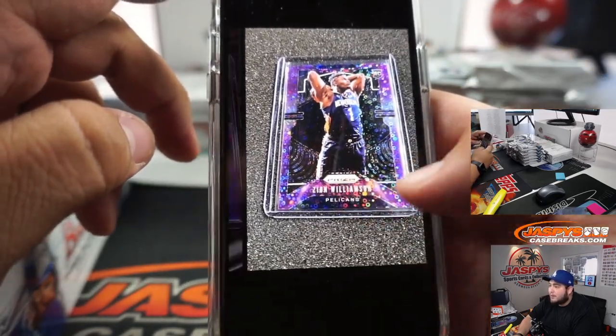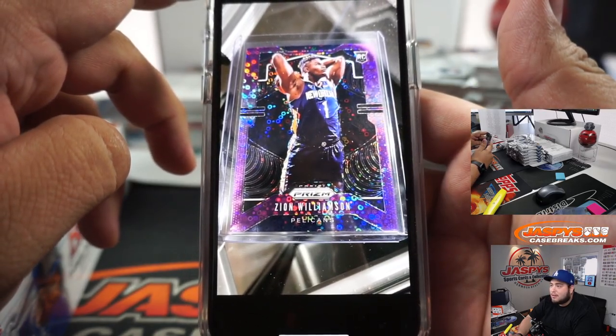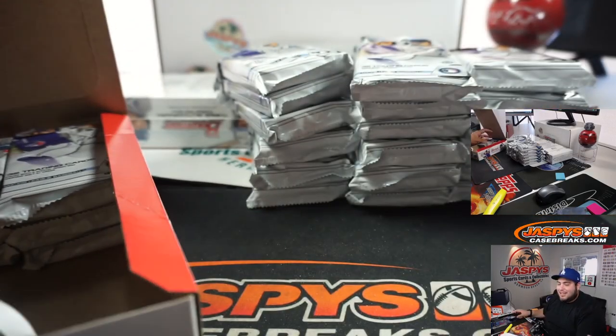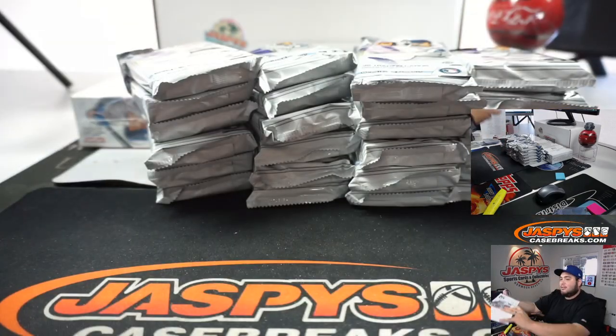It's a little off, but it's not super crazy off. And if you look at this one, it looks pretty damn good. So I guess it just depends on the photo that you take of it. It might expose it more in different angles. So it all just really depends.